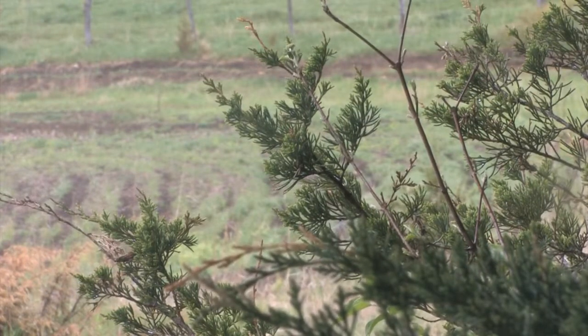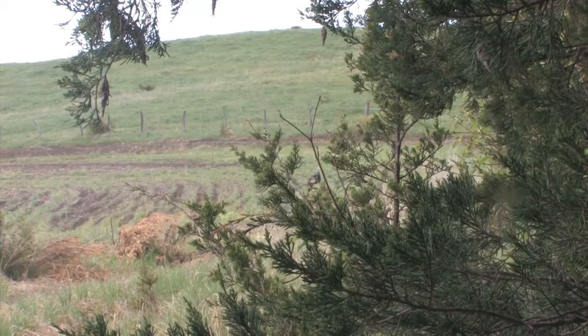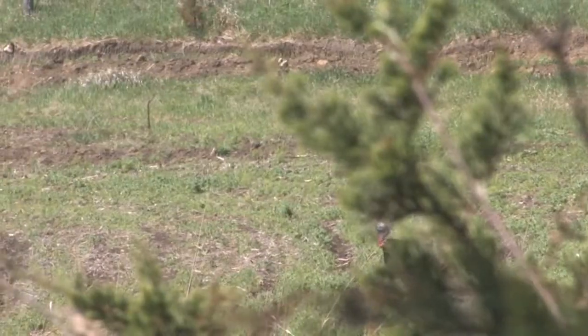After these turkeys came out in the field, we could tell that they knew something wasn't exactly right with our decoy. So they started heading back to the tree line, and they got right on the edge of the tree line, and we kept calling and tried to keep them around. And sure enough, they hung around for a few minutes, and then one of them broke loose and started heading our way.